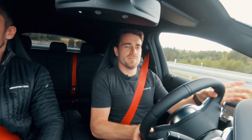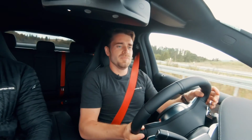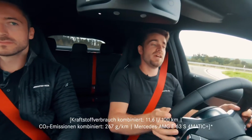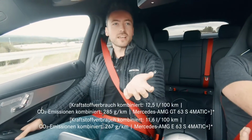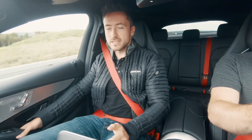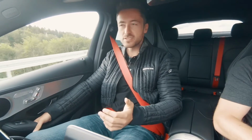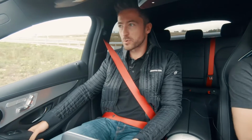What is our 4MATIC Plus in this car? 4MATIC Plus in this car is pretty similar to the same system as it is in the E63S or in the GT. Yes, because we've seen that system in the GT in a couple videos actually, and it's amazing how much grip you get. I mean, the level of grip in the GT is just nuts. But that's a sports car. It's a four-door sports car.